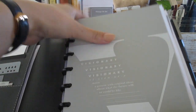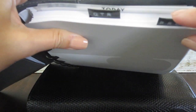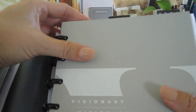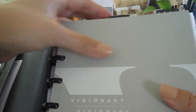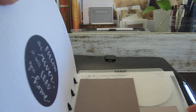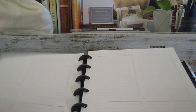But I don't know if you can see the tabs at the top here, which you probably can't, but one says PROJ for project, the other says quarter, and then the third says day. And then I do have one of these today markers here for the month. And right now I have lined pages. I've had a bunch of different inserts.